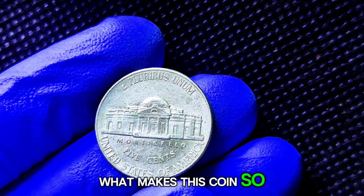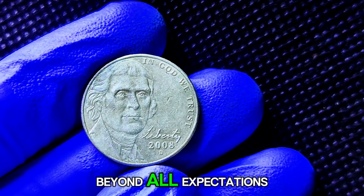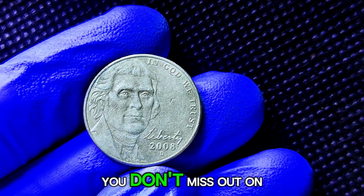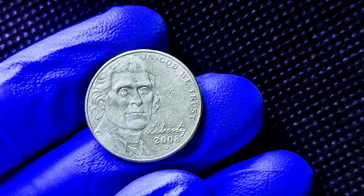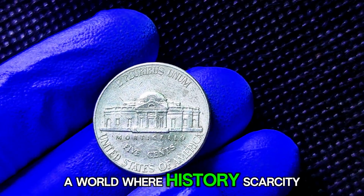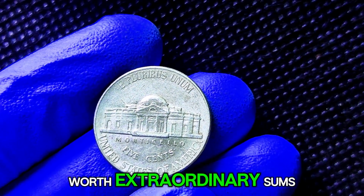What makes this coin so rare? Why is its market value skyrocketing beyond all expectations? And most importantly, how can you be sure you don't miss out on this opportunity while others quietly cash in on their collections? Let's begin by stepping into the world of rare coins, a world where history, scarcity, and value collide in ways that can make ordinary objects worth extraordinary sums.